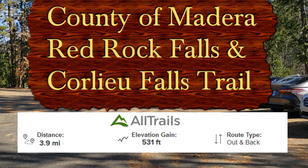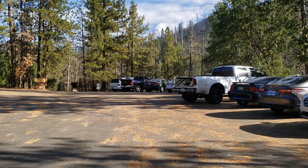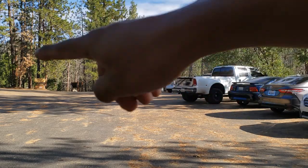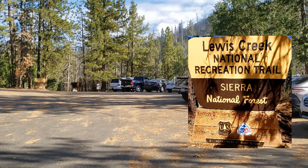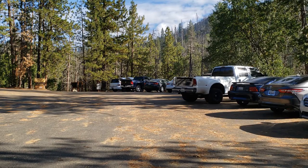It is located about 10 miles north of Oakhurst. To get here, type in Lewis Creek Trailhead 1 into your GPS. There's a decent amount of parking spots, and the trailhead is to the northeast. Total distance is about 4 miles round trip, so let's get to it.